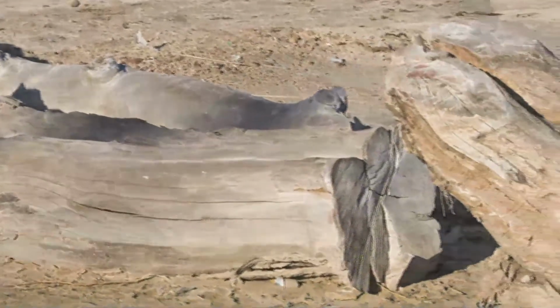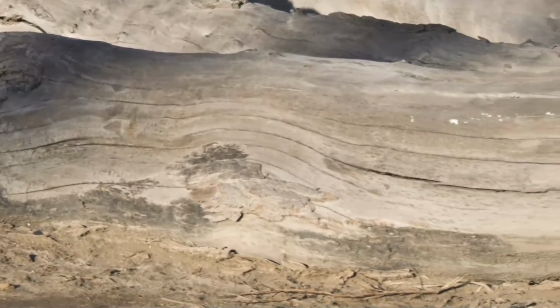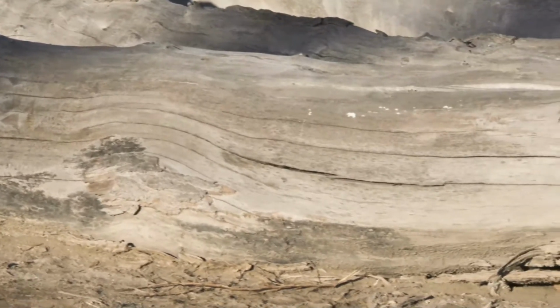About 30 tons of wood are needed to build a craft that will end up weighing around 10. But where does this wood come from? And what types are used?